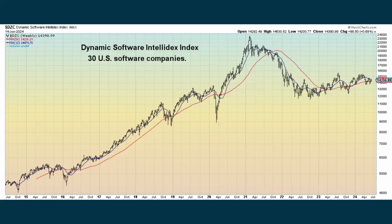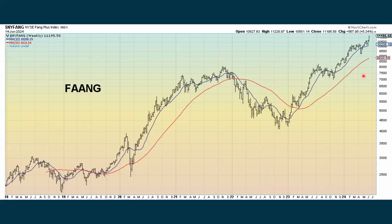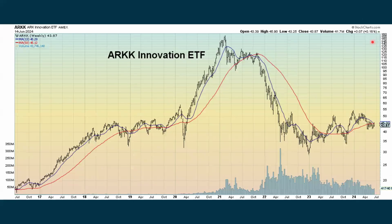The big software companies not looking all that great, but not necessarily looking terrible enough to see a death cross yet. The FANG index setting all-time highs here. Those are the big mega cap stocks. ARC kind of languishing right now. It was up 0.16% for the week.